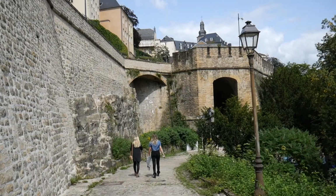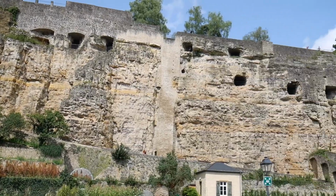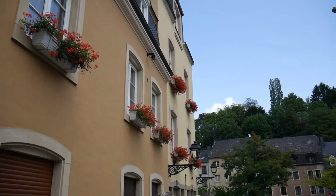So behind me is the ancient monastery Faubourg du Grand, built into the rock walls. Looks really cool. Luxembourg is famous for its medieval architecture and ruins that still stand today. And just looking around, there are so many bridges and arches and old buildings. It's so cool here. Definitely a must see.